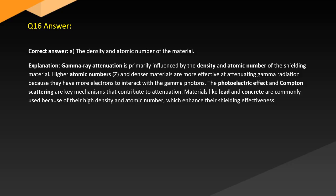Answer. Correct answer: A. The density and atomic number of the material. Explanation. Gamma ray attenuation is primarily influenced by the density and atomic number of the shielding material. Higher atomic numbers and denser materials are more effective at attenuating gamma radiation because they have more electrons to interact with the gamma photons. The photoelectric effect and Compton scattering are key mechanisms that contribute to attenuation. Materials like lead and concrete are commonly used because of their high density and atomic number, which enhance their shielding effectiveness.